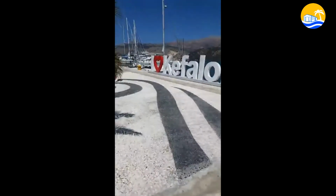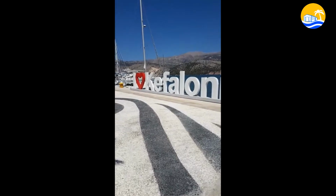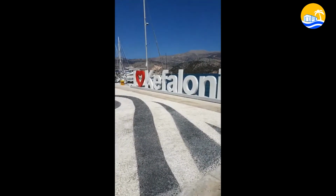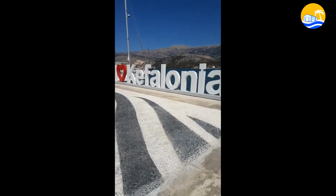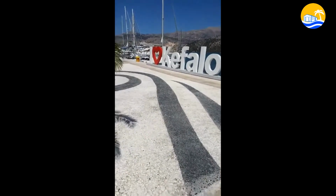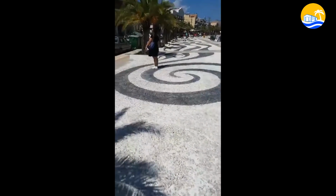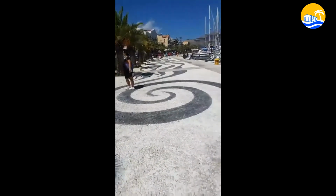There we go. So this here is the Marmite sign, the I love Kefalonia sign. Luckily the wind's dropped a little bit as well, so I'm in a sheltered spot. Like I say, great photo opportunity for people, but the locals absolutely hate it. They really, really do. As you can see, lots of people taking photos.